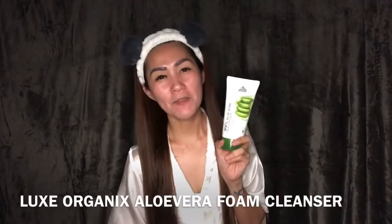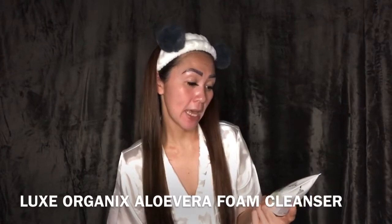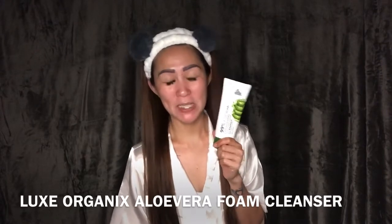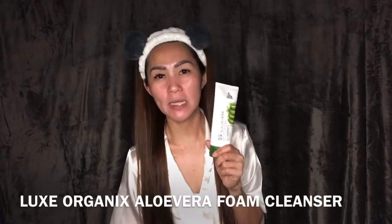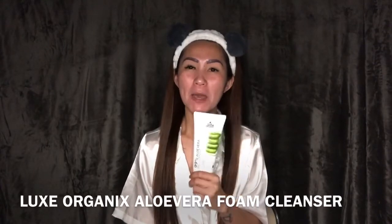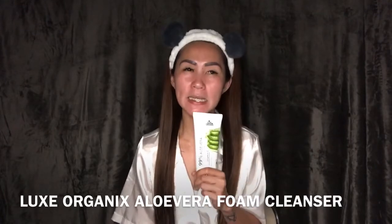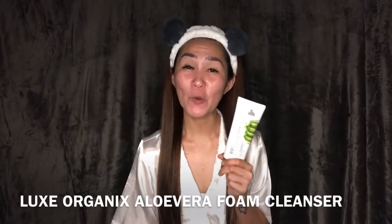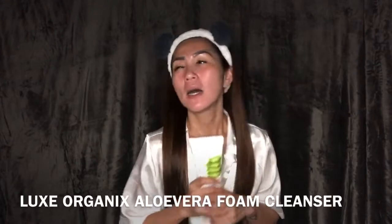Now, hanggang recently lang, a few months back, nung umuwi na ako sa Pilipinas, na-discover ko tong Lux Organic Facial Cleanser Foam. Yes, I love this one. It's also made from Korea, I believe. It is aloe vera with vitamin C and it's 99%. What I love about this is, aside sa maganda rin sa skin, nababrighten up niya rin, at the same time nagkakaroon ako ng dewy effect dito.